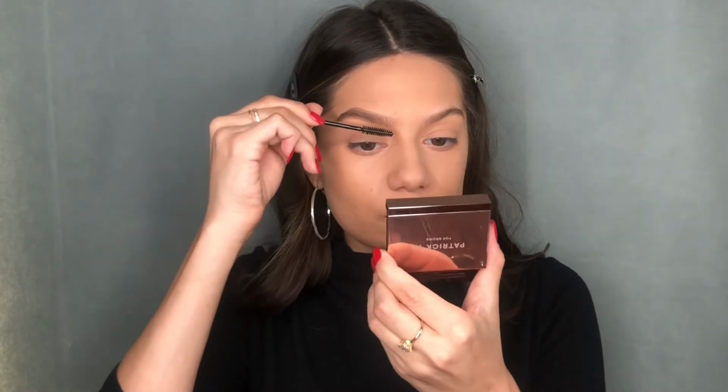So you can either do it two ways. You can get a spoolie. So I always have packs of spoolies. What you're gonna do is you're just gonna rub it in the product. I go in circular motions. And then once you take this, you're going to brush up, and this is going to set your brows in place so they last all day long. So you get that laminated eyebrow look, or it can end up being more fluffy, more full, depending on how you use it.